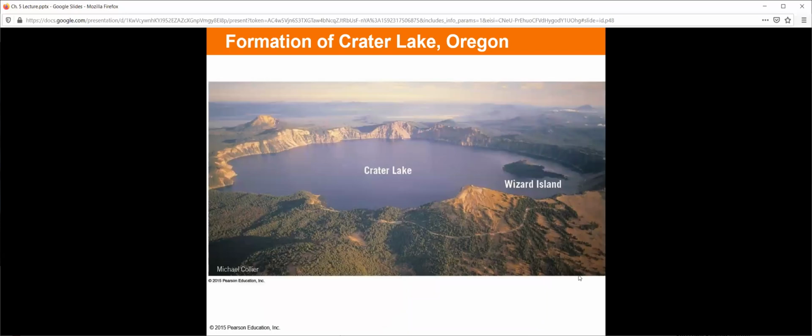Crater Lake in Oregon, nice little Wizard Island. This picture, if you go back before the volcano erupted, would have been an entire mountain. You can connect both sides of this caldera lake, bring it up to a point that's the size of the mountain. Notice that stuff isn't there anymore, right? Because when this volcano erupted, it shot all the rock that would have taken up Crater Lake up into the air and into the surrounding environment. That's huge. That's big.